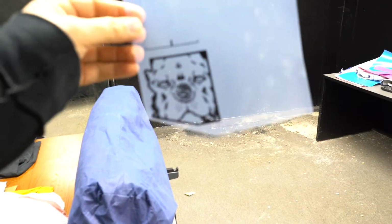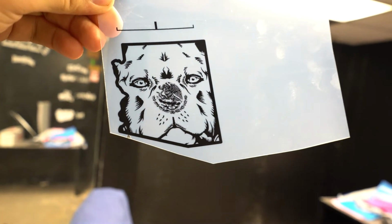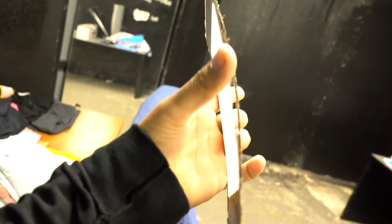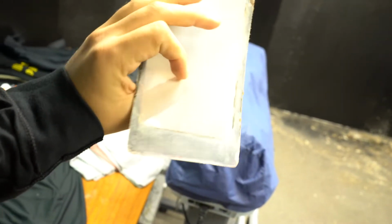So this is the design that we're going to be printing on the hats. As you guys can see, it's super detailed. I'm not sure if we're going to be able to get all of that detail out, but I did get a 200 mesh screen, and I knew for a fact that I was not going to be able to pull it off on this 160 ripped screen. So I'm going to go ahead and restretch this one when I have time, probably not today.